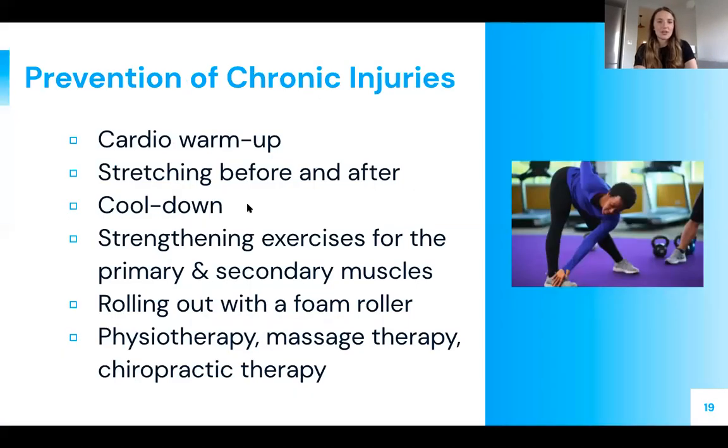Okay, so prevention of chronic injuries. So cardio warm-up is important. We'll dive deeper into cardio, stretching, and cool down. But if you do not stretch, you're gonna start now. Yeah, like I said, cool down as well. Then you also want to have strengthening exercises for primary and secondary muscle groups, just to complement what you're doing already, and that'll help with efficiency a little bit as well. Then rolling out with a foam roller is a really, really good idea. It gives you the benefit of a massage. And then also physiotherapy, massage therapy, and chiropractic therapy are just some of the different types of professional advice that you can go and seek out.